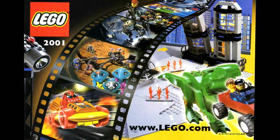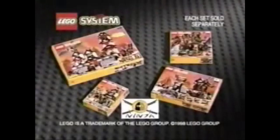Meet Robbie Ellis, mild-mannered student by day, Ninja Legomaniac by night. There's something you learn to accept when researching LEGO's older products. I know that ninja stuff. That is true Legomania. The new Lego Ninja Collection. LEGO's old marketing was dumb.